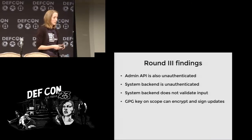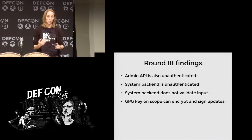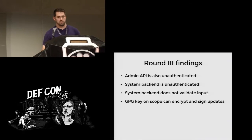The system backend is unauthenticated. Again, full access to anyone who actually knows about them. It does not validate any input, so whether you tell it that the bullet weighs 500,000 or minus 500,000, it will happily accept that information. And the GPG key on the scope can encrypt and sign updates that other Tracking Point firearms will happily accept and apply as well.